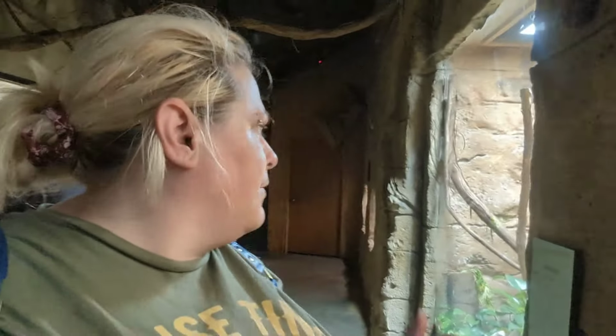Oh my God, my hair is windblown. Here in Pigeon Forge, Tennessee, or Sevierville. I'm not sure which one we're in. Do you know? I don't know.